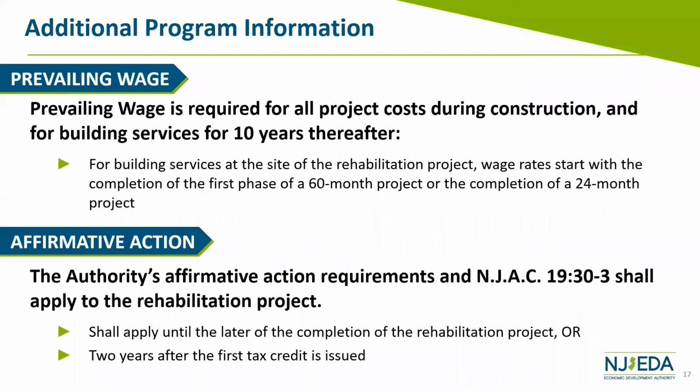Then we also have some additional requirements on the program with regards to prevailing wage and affirmative action. For prevailing wage, all costs during construction are prevailing wage for the entirety of the construction. And then for building services, like I mentioned earlier, for 10 years following the completion.